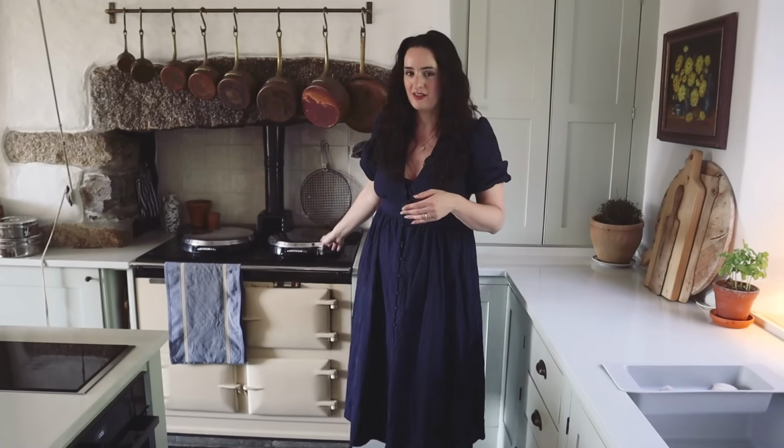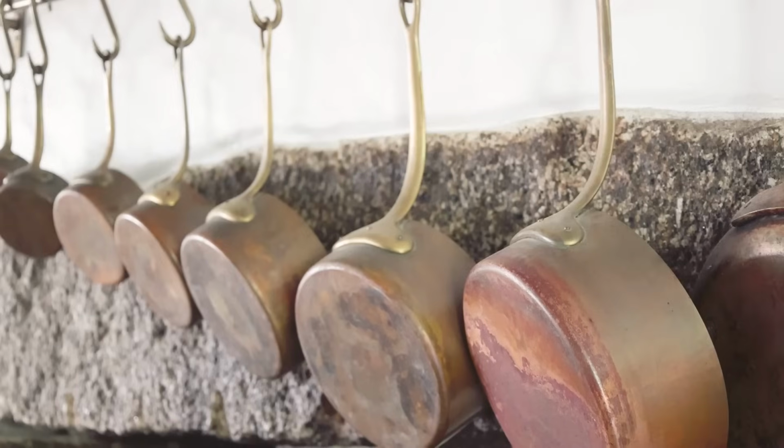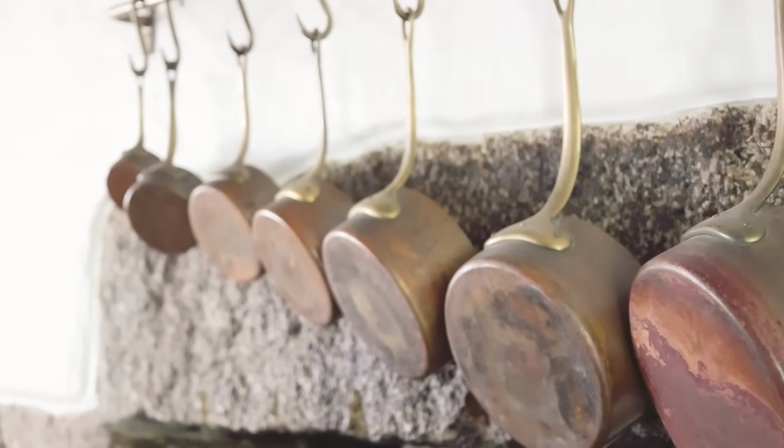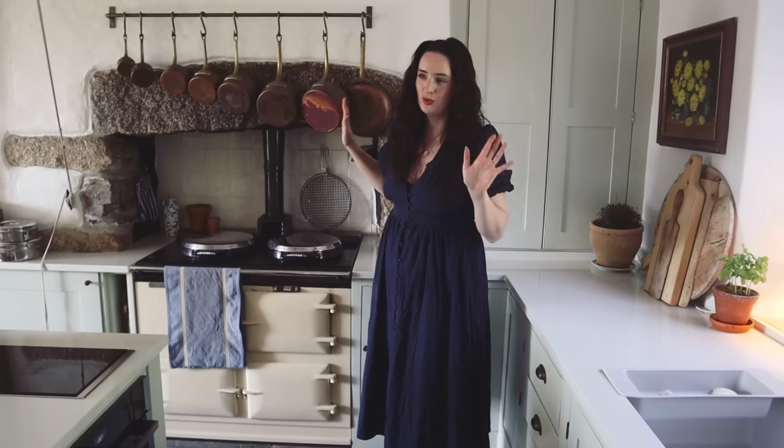It keeps the house warm. It's a source of heating and it's really fun to cook on. We added this rail and put these copper pans, which my mum gave to me, and it just makes the room feel so cottagey and old and beautiful.